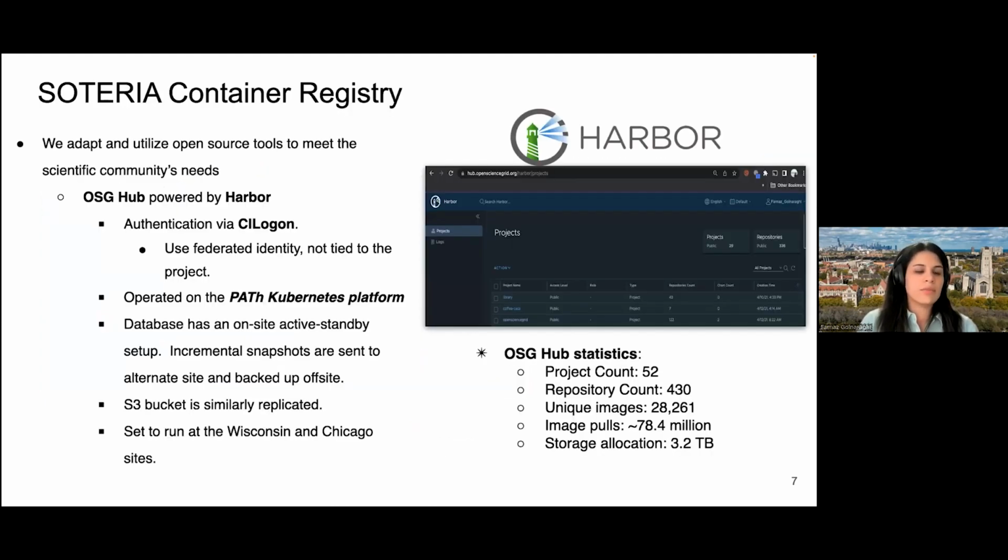So now let's see how the registry works. We adapt and utilize open source tools that already exist. So for the registry, we have OSG Hub, which is powered by Harbor. The authentication is done through CI Logon, which uses federated identity, and it is not tied to a project. And then the Harbor instance is operated on the PATh Kubernetes platform.